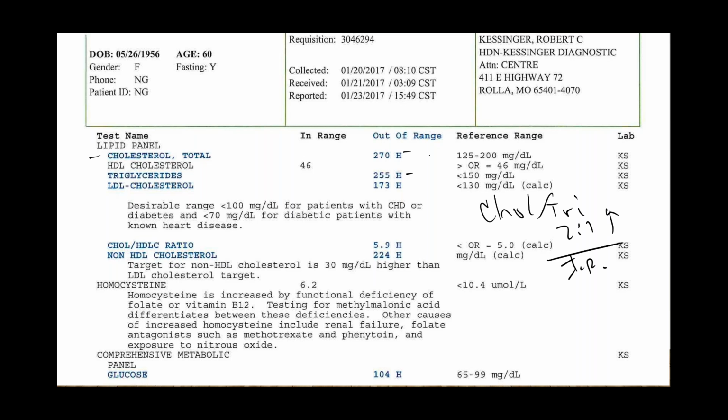There's another even clear-cut sign of insulin resistance. If you have triglycerides divided by HDL, and if you're over 3.5, you are assured that is insulin resistance.